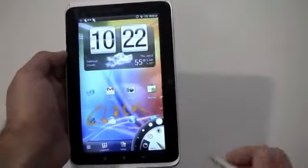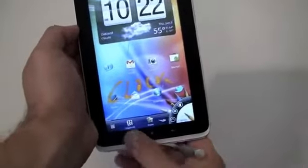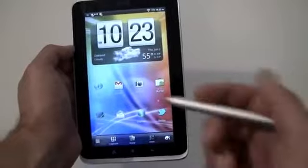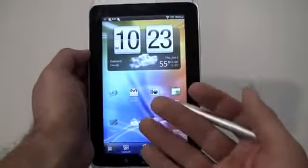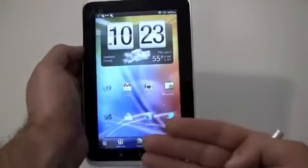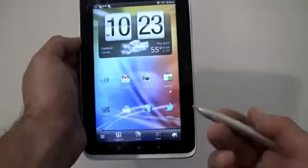You can use it in the reader, you can use it in the Scribble app, and you can also use it in Notes. And the way that HTC explained it to me was, basically anything that you would do on the screen normally on a tablet with your finger, you do with your finger, and anything where you're going to be drawing, that's where you use the pen.